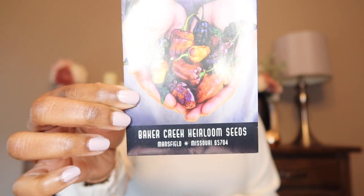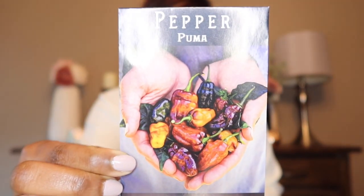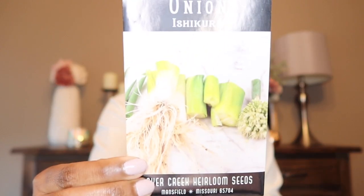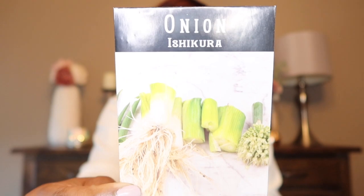Also, I have the Puma pepper, which is pretty. Look at that. It's just very, very pretty. Long fruit has brush strokes of tangerine and violet, bursting with habanero level heat. Super excited about that. And then I have this onion seed. Is it Shikura onion? Not sure if that's how you pronounce it, but I'm excited about that.